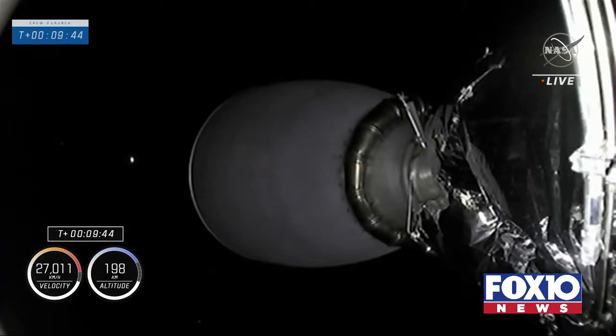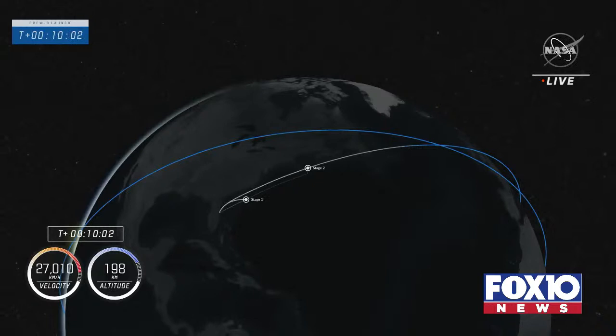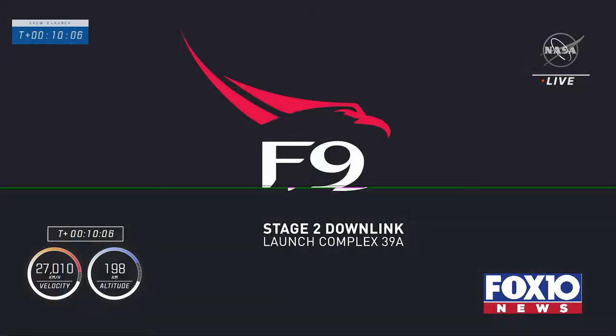Stage 1 landing is confirmed. And we've heard the call out. Stage 1 landing is confirmed. Loss of signal Cape and acquisition of signal Newfoundland. Some great call outs. That next milestone is spacecraft separation around 12 minutes into flight.